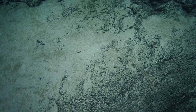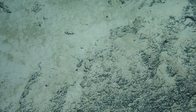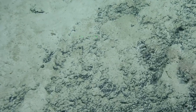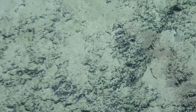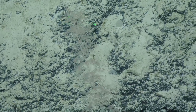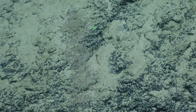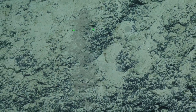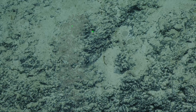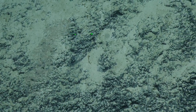Pushing there, though. A different type of Chrysogorgia here. These long, thinner branched ones we've been seeing a lot of this expedition. Okay.